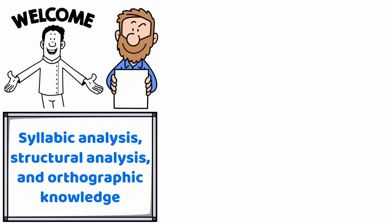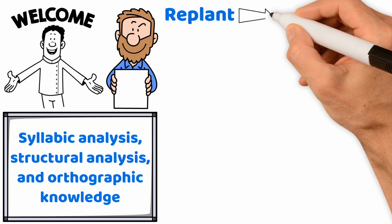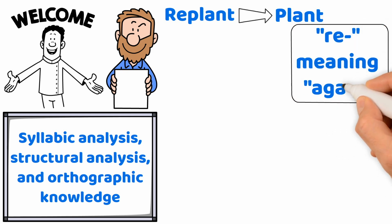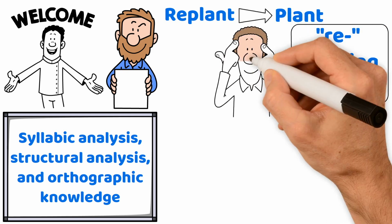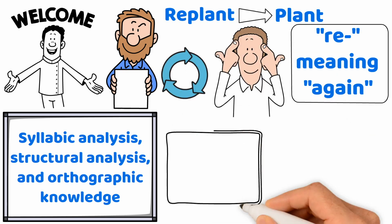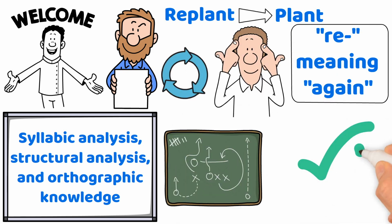Let's begin. Consider the word replant. Using phonics, you decode the base word plant, but there's a twist, the prefix re-, meaning again. Understanding this structure helps you grasp the full meaning, to plant again. This isn't just about decoding, it's about ensuring full comprehension, a skill your exam will definitely test.